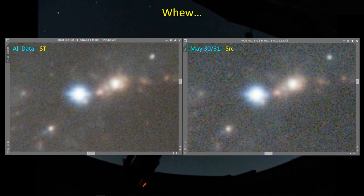And now you can see that the supernova in the target image, which has all the data, looks exactly like the supernova portion of the image from May 30th and 31st. And so this is a good starting point.